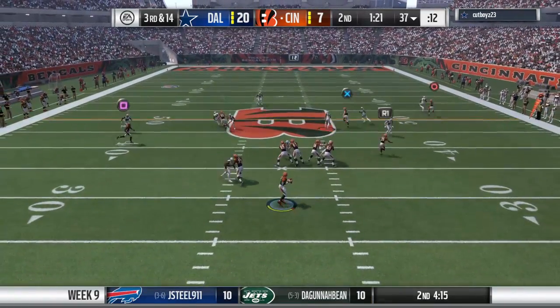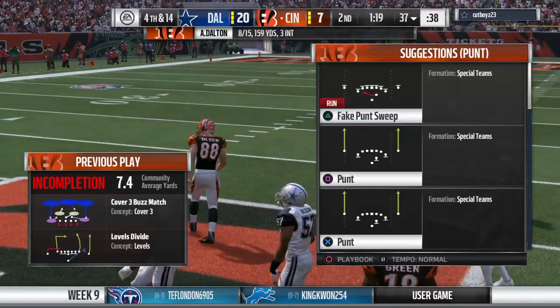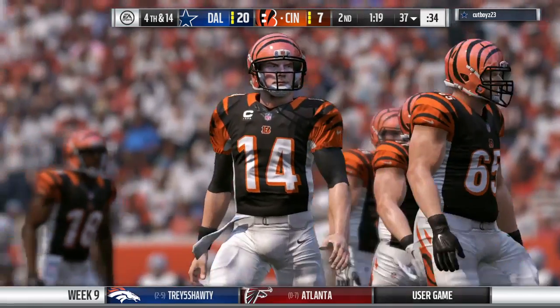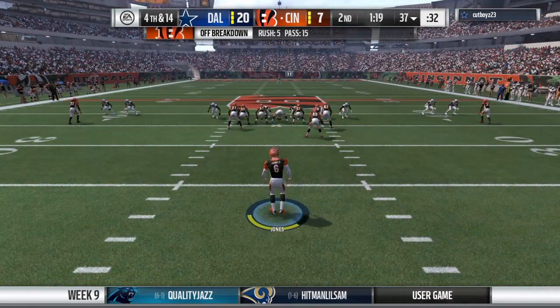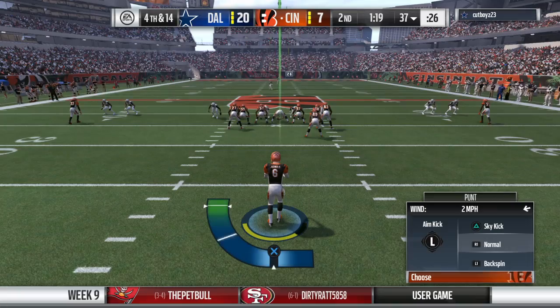3rd and long. What will Dalton dial up? Finding time. And that is incomplete. Greg Olsen was the intended target. And it's 4th down. Oh, man, for him to be that wide open and drop it. Sometimes you have just too much time on your hands, right? You end up thinking way too much, and your hands get shaky. And yes, he's a tight end, but that's a catch he should have made.